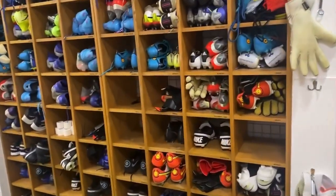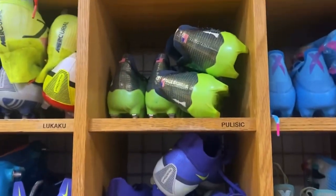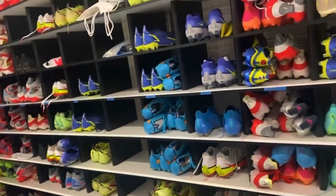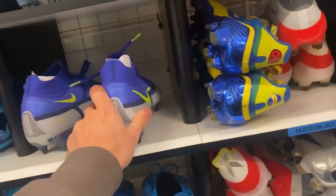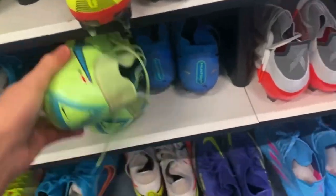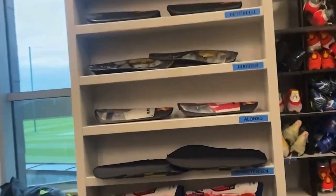So here's all our boots from today. You can see our names. Blissage, Rudiger. All our boots in our own little spot. Keeper gloves. This is where all of our boots that we haven't worn are stored. So these are ones that I haven't worn yet. These are some older ones, like last ones I wore, last colorway. And then we've got some ones from quite a long time ago. It's just everyone's boots, shin pads here as well.